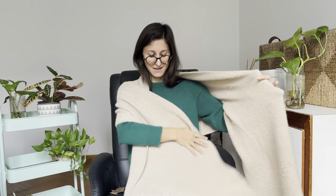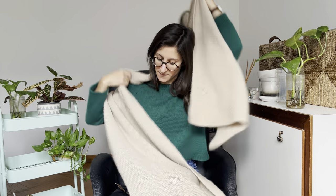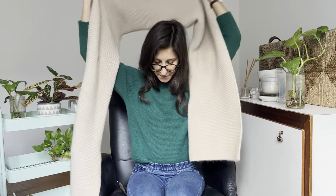So I envision this to be worn in a couple of different ways. I think just draped on my shoulders, and maybe have the extra fabric on my lap, with me working at my desk on my laptop. I think this is the way I envision this to work. However, I'm trying to find more ways to wear this. I was also thinking just folding it in half and making it into a scarf.